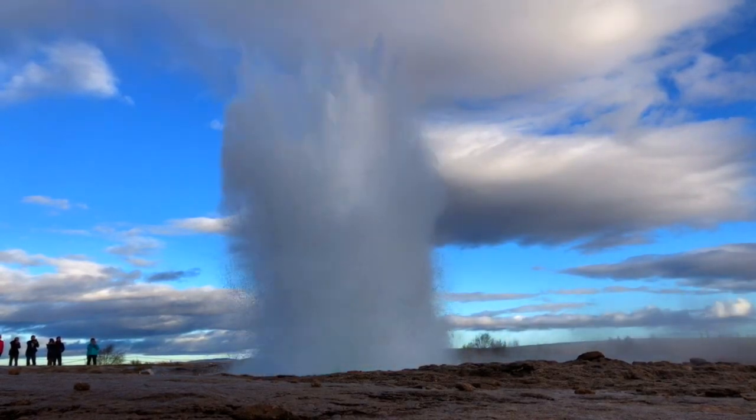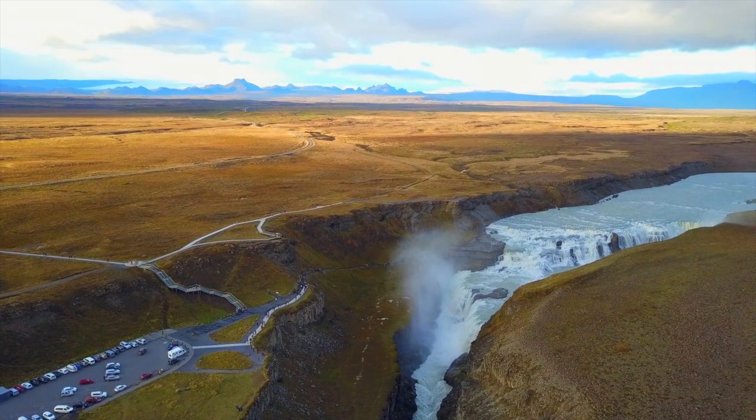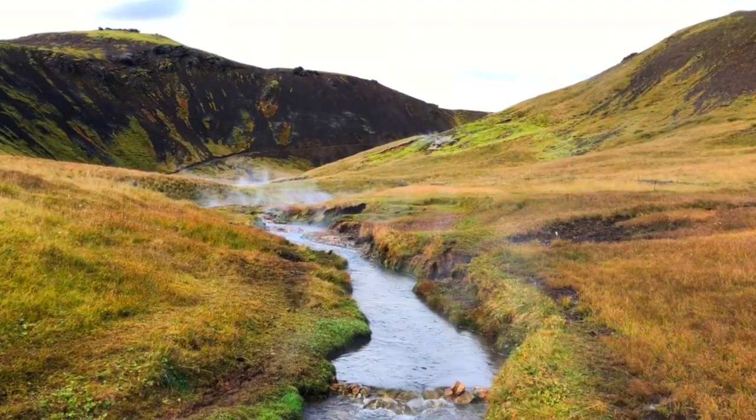Technically part of Europe, Iceland is truly in its own bubble. Films such as Interstellar and Star Wars chose to film in this beautiful piece of land as part of a different planet. It's truly mind-blowing. Everywhere you look can be straight from a postcard.